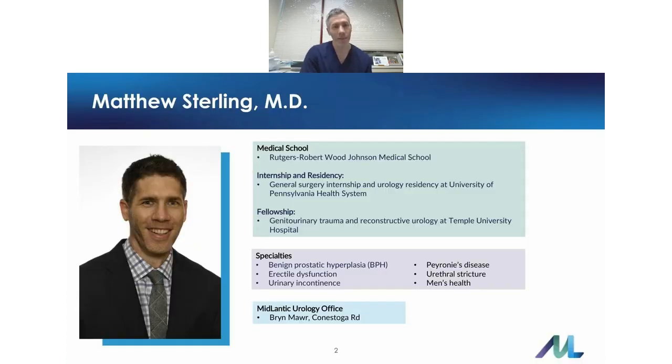So as I said, my name's Matt Sterling. I am a urologist in Bryn Mawr. Just briefly about myself, I grew up in Cherry Hill. I went to Penn State undergrad, so any Nittany Lions out there, season starts this weekend. Came back to Jersey for medical school. I did my urology residency at Penn, and then I did a fellowship in trauma and reconstructive urology, and have fellowship training and expertise in urinary incontinence, urethral stricture disease, men's health, as well as erectile dysfunction and Peyronie's disease, which is penile curvature. My office is in Bryn Mawr.